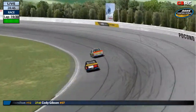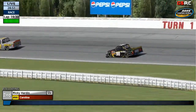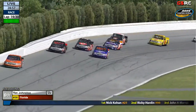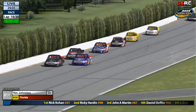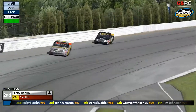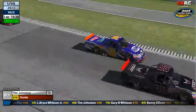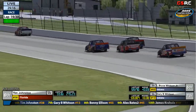However, Ricky Harden does have a truck that, from what I can see, is completely whole. No damage anywhere on this truck. As we see Nick Cohan have a little bobble, and that'll give an opportunity to Ricky Harden to try and catch up. Nick Cohan did gather it up again and still leads. He's maintained that gap, so it's not over and done at this point in time. No, Ricky Harden can't make any impression on Nick Cohan at this point in time.